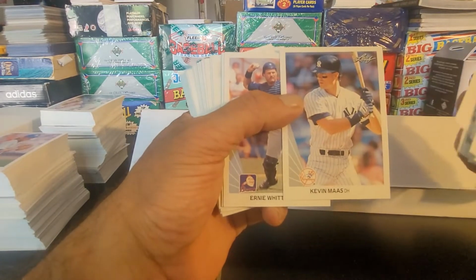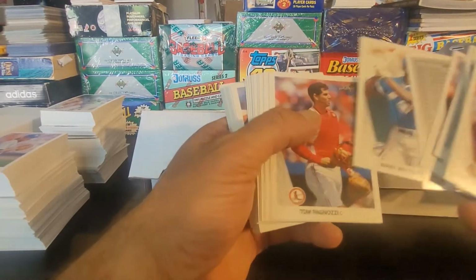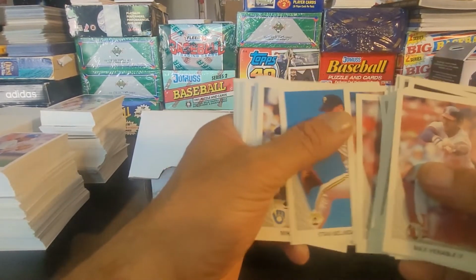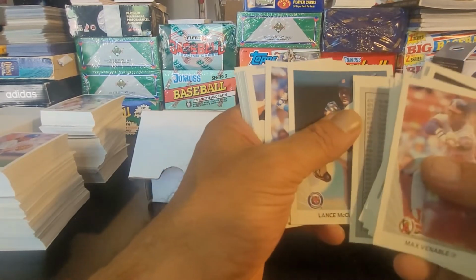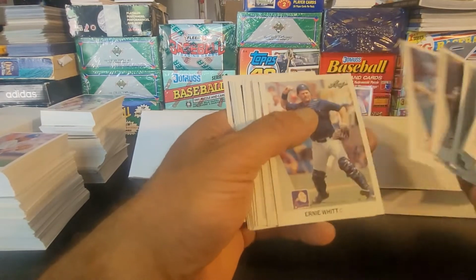Another Kevin Maas. Nice one there. Okay, I'll throw that one to the side. Candyman, the Candyman can. He's a great pitcher with the Pirates. That I remember. Another Galarraga.